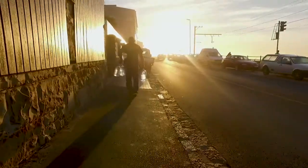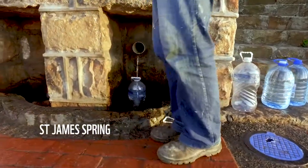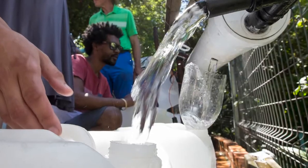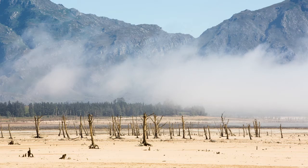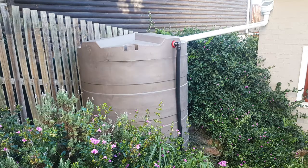Along with everyone in the mother city, I realized the importance of water during the drought in 2017 and 2018. I became conscious of how I used it and where the water in my taps was coming from. During that time, we realized that when the dams run dry, other water sources become very important.